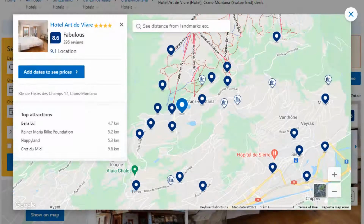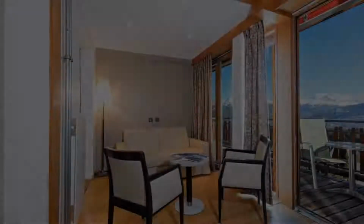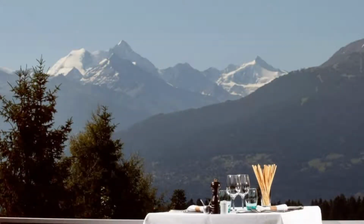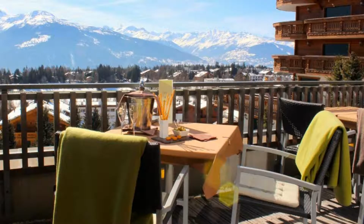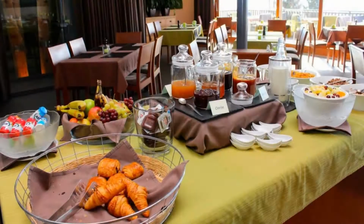Number 8. It's a 4-star hotel. The location of this hotel is good and the guests love walking around the neighborhood. Check-in time is 2 p.m. and check-out time is 12 p.m. Guests are required to show a photo ID and credit card at check-in. Pets are allowed in this hotel.